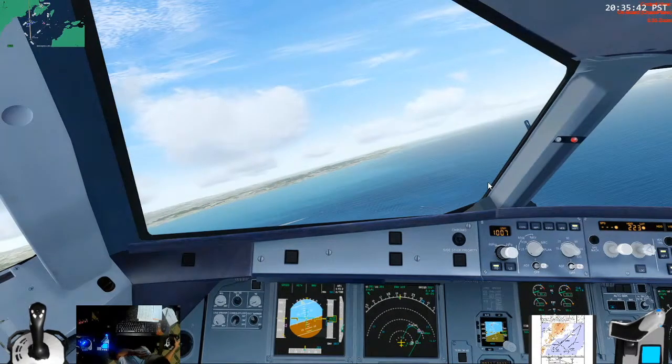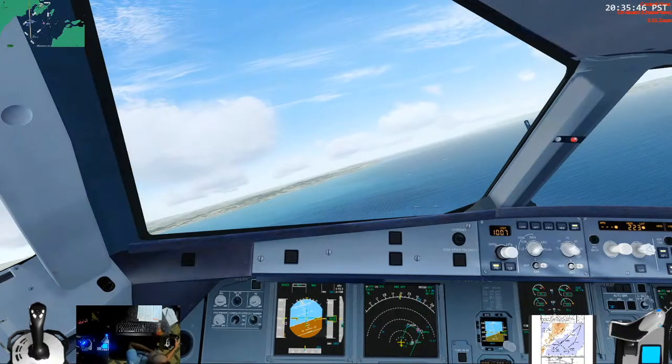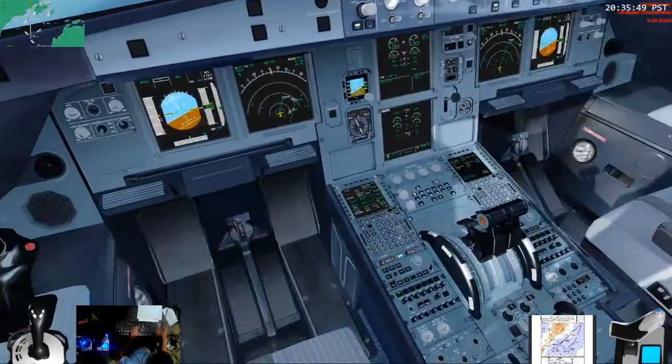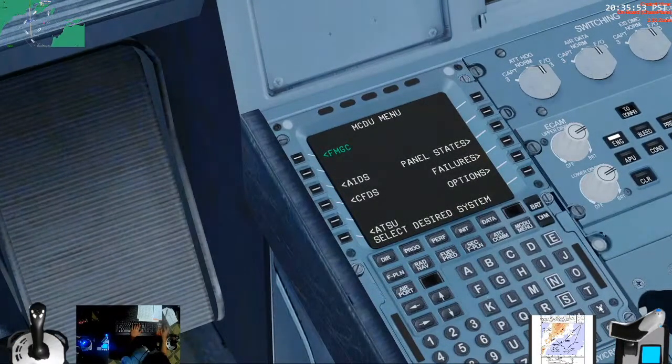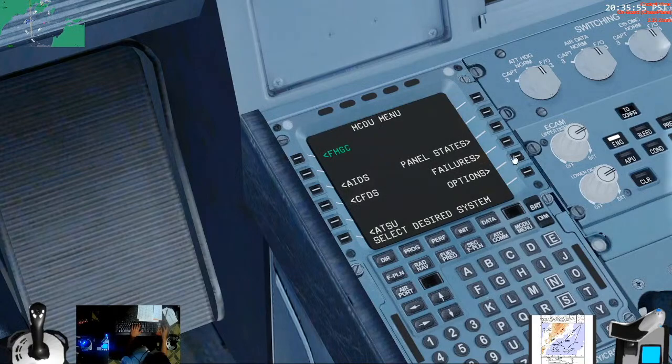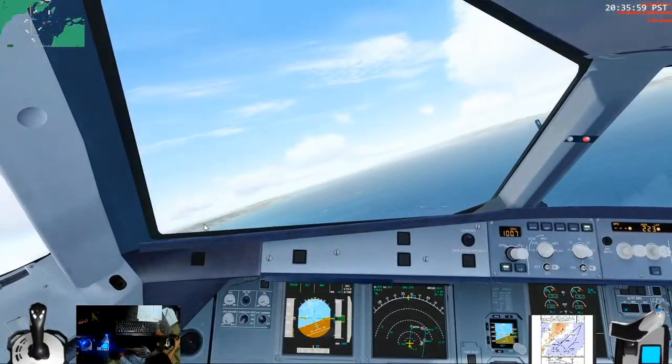Traffic Philippine 1861 direct Dragon. It's only 4,000 feet maintained. Traffic 001 is 7 nautical miles south of the station. Turning final, you are 0 for approach. 1007. We'll report 5 miles.